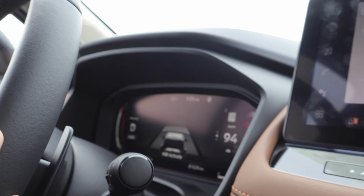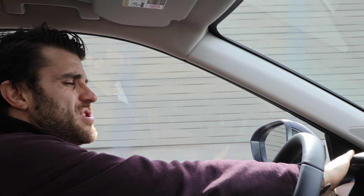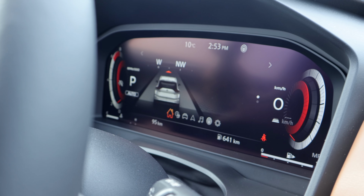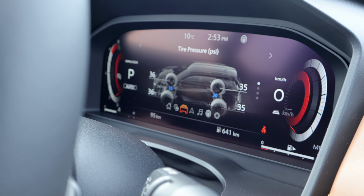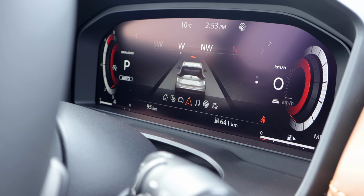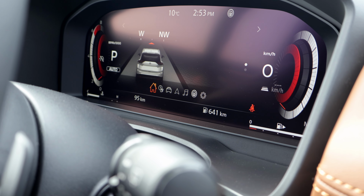Biggest thing that I like is the technology here. So you have the heads-up display, you have this 12.3 inch digital gauge cluster, which is going to show a ton of information from your vehicle display to your temperature, all your digital gauges. There's a few different menus you can display right on the gauge cluster here.